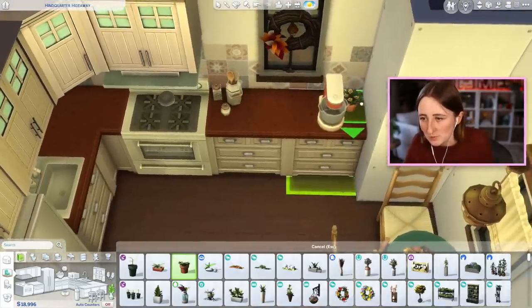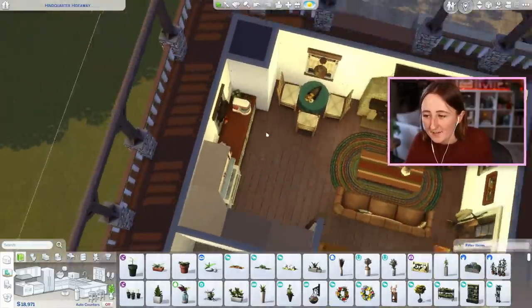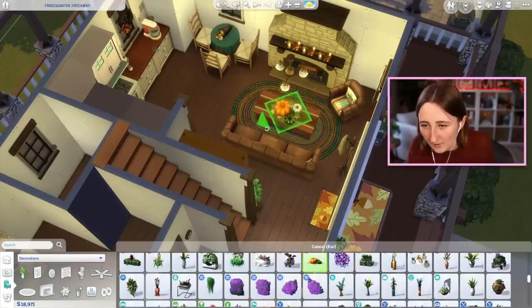And we shouldn't put too much clutter because it does need to still be functional. Like they need to have a counter so they can actually cook. But I'm liking how this is turning out so far. What if I put pumpkins on this little table?